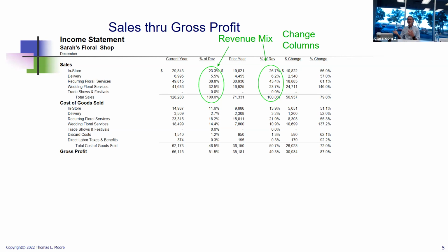You can also, when you compare it to what took place last year, you can see where the differences are, right? Last year, in-store sales were 26.7% of total, and this year they're 23.3%. So that percentage has gone down. That's shifted. And then if you look to the far right, you can see the change column. So you've got a dollar change. So that changed $10,822, that first line item. And the percent of change, it changed almost 57%.